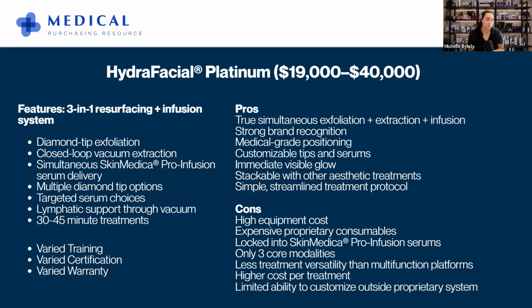And again, the training varies. I do think that they take their time and the representatives are great with their training because they're trying to keep you for life. Their warranty varies depending on if you have licensing for it, and certification is something that I think you have to pay for with these devices. George, I think you're much more familiar with Hydrofacial than I am when it comes to their warranties and their cons. I'm happy to take over here.